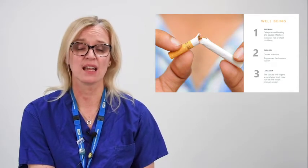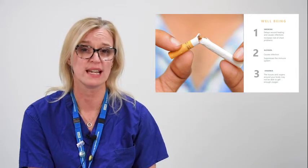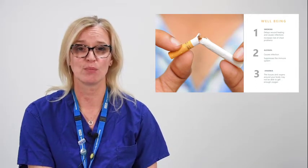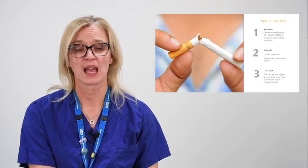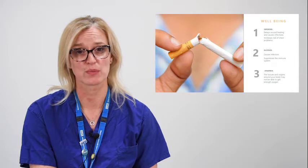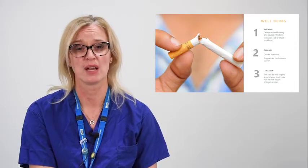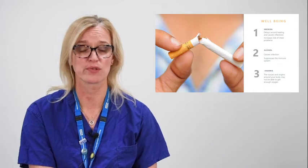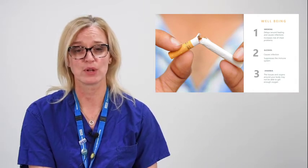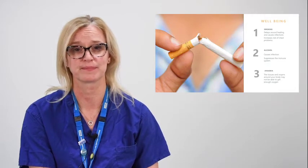And then finally, at your pre-op appointment, you will have some blood tests that will check that you're not anemic. Anemia means that your blood count is a little bit low. And ideally for surgery, we want your blood count to be optimised as much as possible. So if you are anemic, our pre-op nurses will contact you and arrange for you to come into hospital for an iron infusion before your surgery to optimise your blood count before you have your operation.